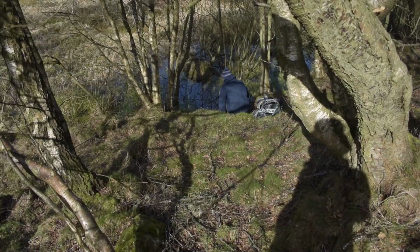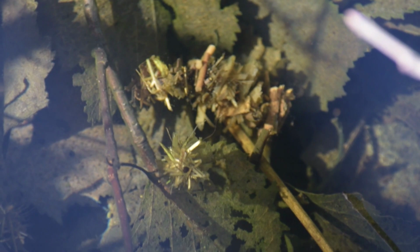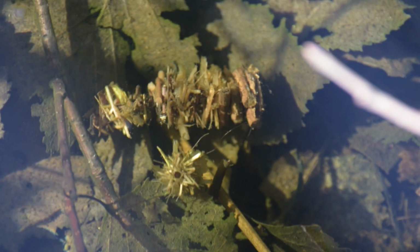Do you see the movement? I think there's insects living in these. Larval.